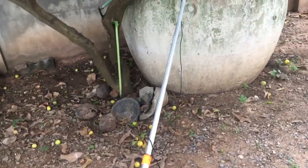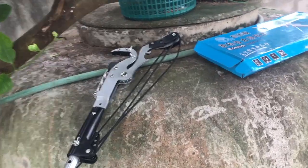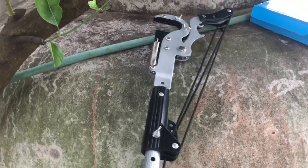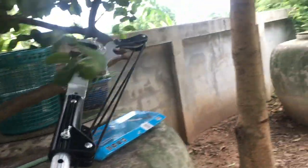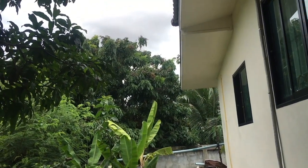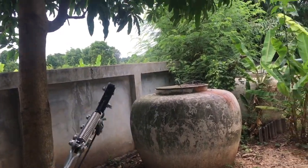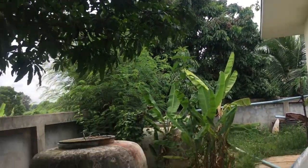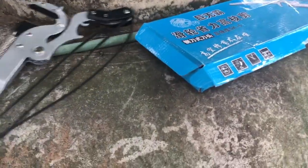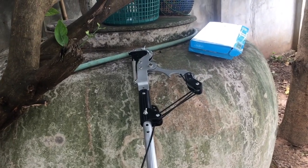So we just bought this thing as well. It is used to cut fruits from trees. As you will see, it's very simple, and we just have to raise it up to the fruits. As you can see, we have fruits over there, but it's not easy to reach them, so we just have to use it and we can get those fruits as well. This cost around 1000 baht with everything. It's kind of satisfying as well.